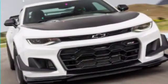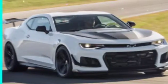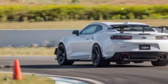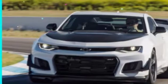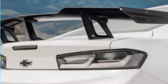ZL1, of course, is the option code for an all-singing, all-dancing, 650 horsepower, 650 pound-feet supercharged V8, complete with all the trimmings, much like SS denotes a 455 HP V8, or LT signifies the 4 or 6-cylinder option. Adding the 1LE designation to the end of the ZL1, SS or the V6 LT brings about the kind of beefed-up cornering prowess one would expect of a serious track package option.